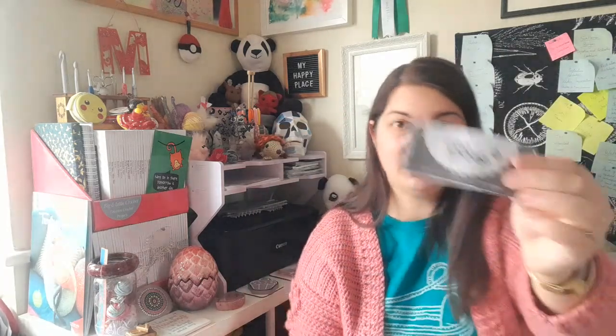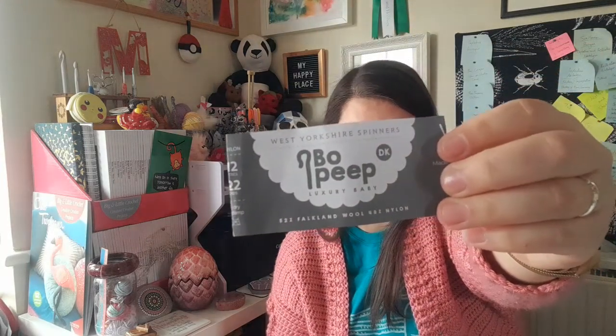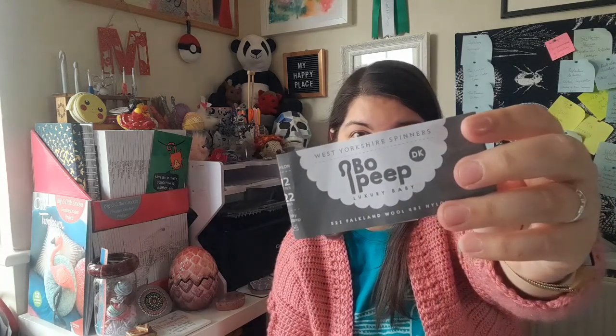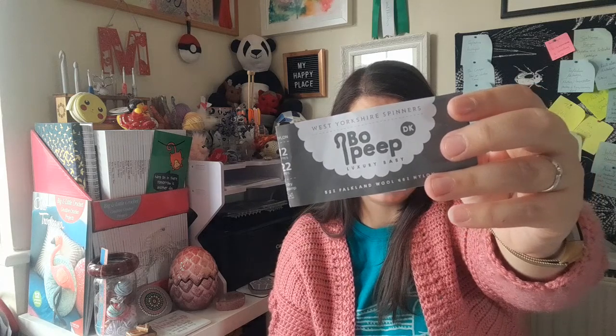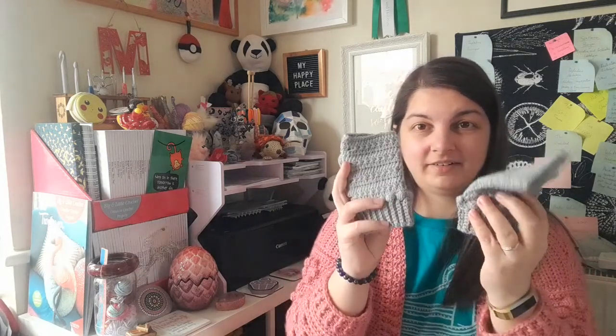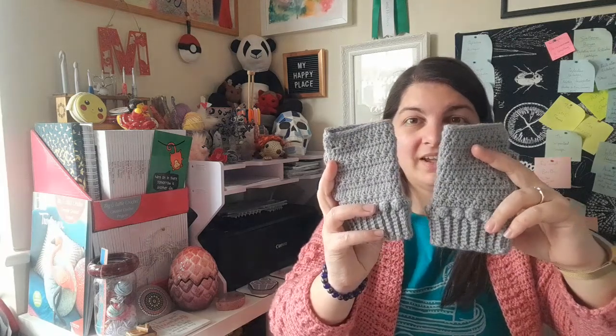These use Bo Peep Luxury DK. This is the colourway Tin Man, which came with the box. I did also buy an extra ball from Louisa Sherwood at the Fibre Lounge D-Stash, which I think is actually this one because I still had the other one attached. So I made 2 new mittens, and then I had to frog the original one, and let's pop them on. They fit quite nicely actually. The ribbing is a bit loose on my wrist, but it sits over my bracelets and my Fitbit quite nicely, so I don't mind.